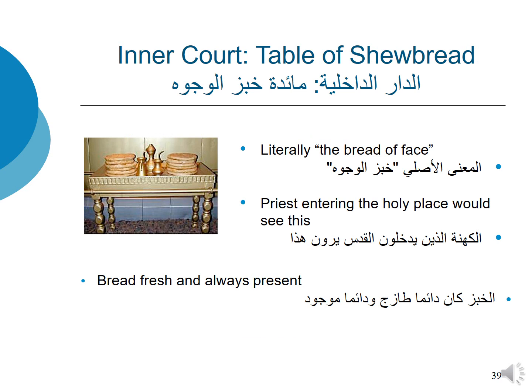Next, let's look at the showbread. This is another table that you would see in the inner court. What the table of showbread means is actually the bread of face, the literal meaning is bread of the presence.